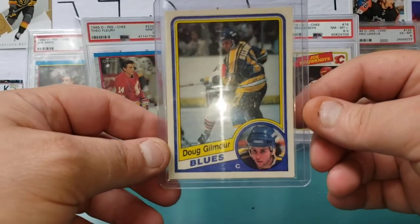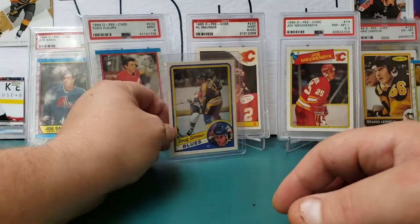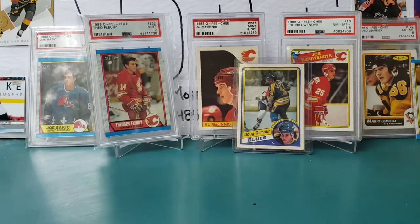So, anyways, Doug Gilmour, rookie card. And this, as you can guess, is to go with my Stanley Cup winning team, Flames, rookie card PC.